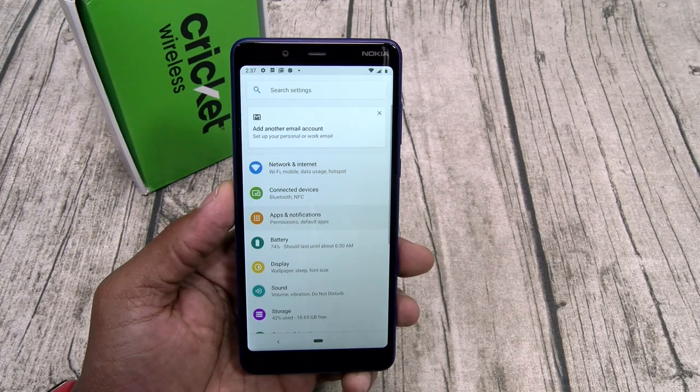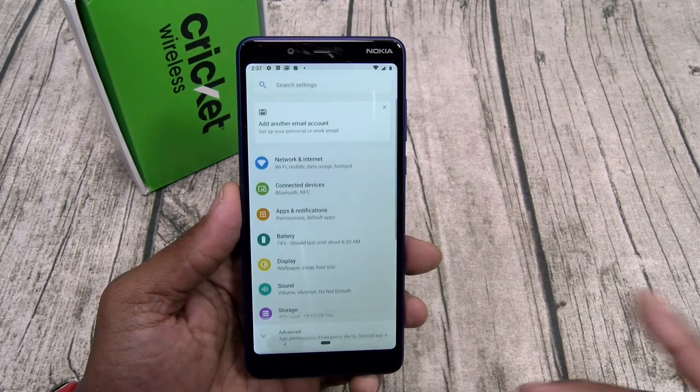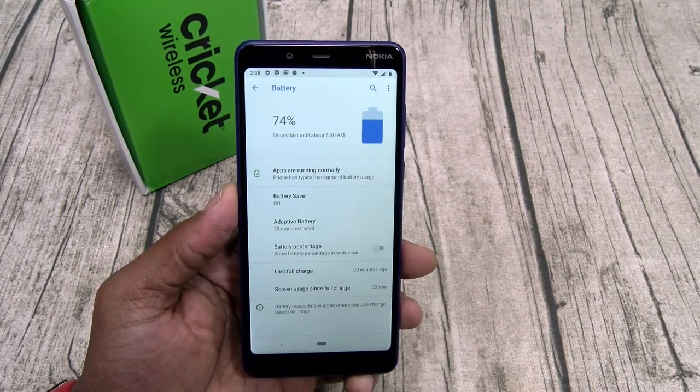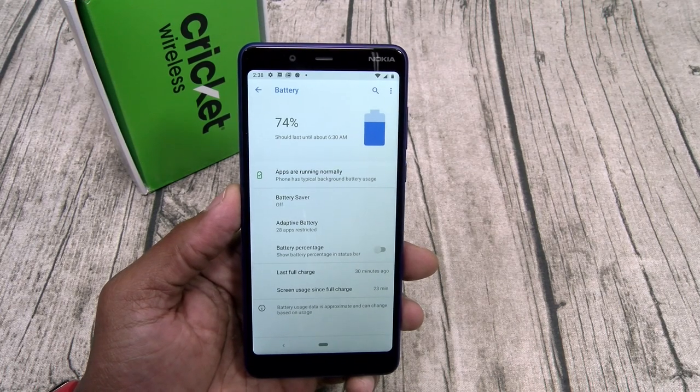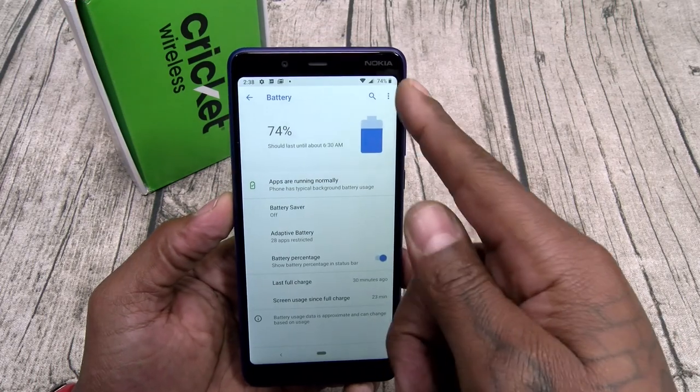Let's go to apps and notifications. Set up all your apps, set up all your permissions, all your notifications. Let's go to battery. 74% left. Now this is a 3,500 milliamp battery that features quick charge. So you can activate adaptive battery if you want. You can show your battery percentage on the top.